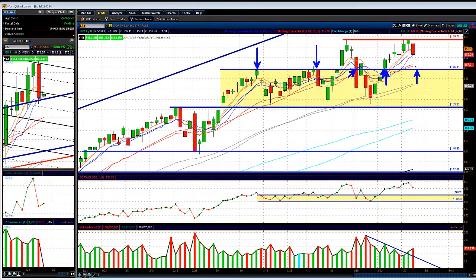It also lines up with this little 20-day exponential and simple moving average right there around 157.37, 157.31. So keep an eye on that right there. As far as the top side goes, of course, today's highs 159.41, yesterday's highs 159.72. So a lot of interesting action here.